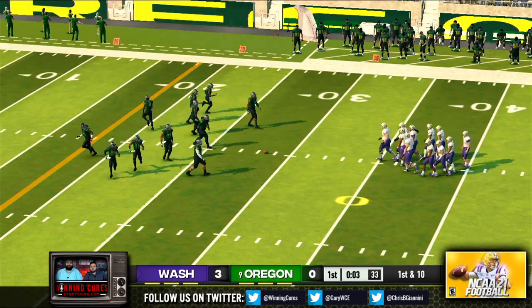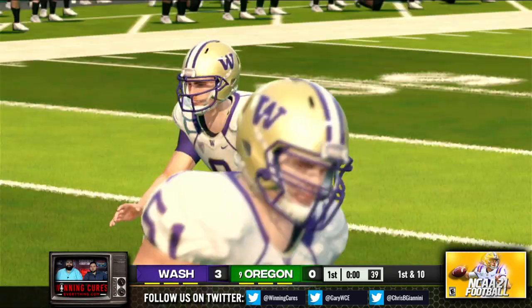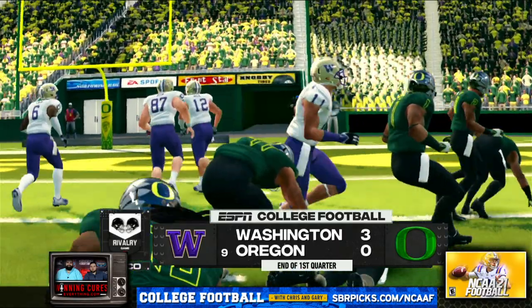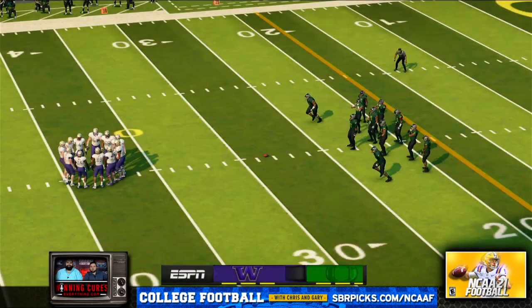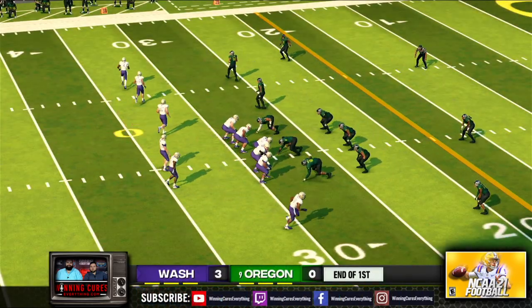First and 10. Ball on the 28-yard line. After a quarter of play, we've got a low-scoring defensive battle on our hands. The Huskies lead 3-0. Welcome back here. We resume action now here in the second quarter. Three down.